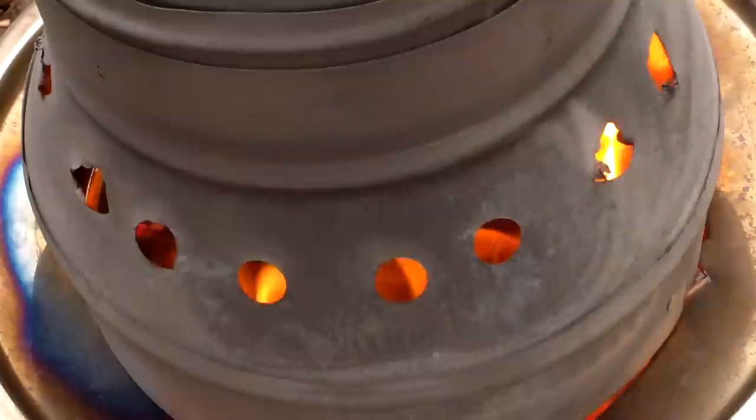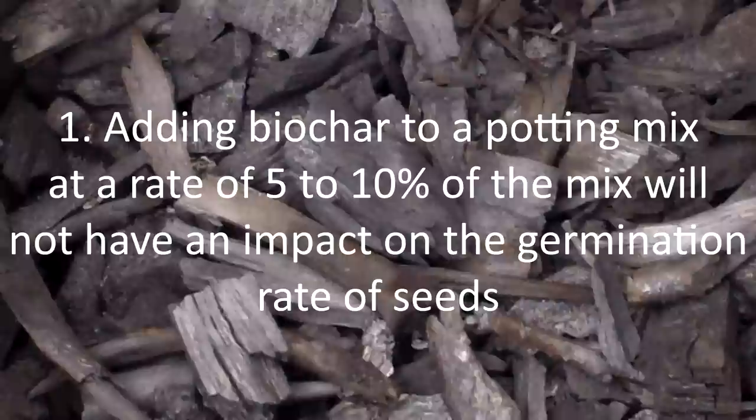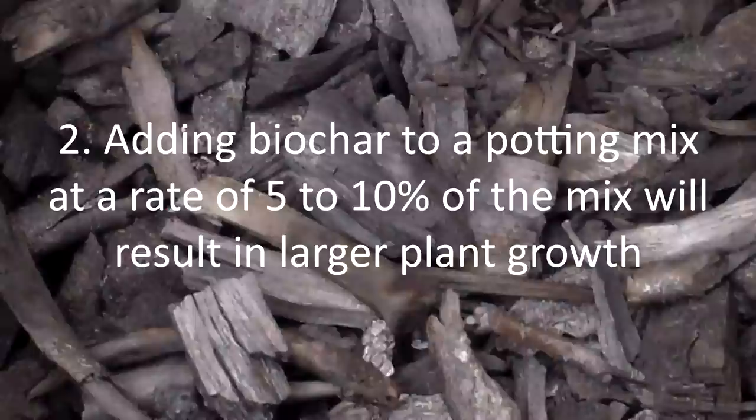Ladies and gentlemen, let the biochar trials begin. This weekend marked the beginning of my indoor biochar trial, which will test two simple hypotheses. First, adding biochar to a potting mix at a rate of 5 to 10% of the mix will not have an impact on the germination rate of seeds. And second, adding biochar to a potting mix at a rate of 5 to 10% will result in larger plant growth.